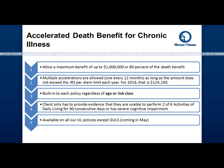So again, this is built into the policy regardless of age or the risk class, and they just have to provide the physician's evidence that they're chronically ill. It's available not just on our Income Advantage IUL policy, it's available on all of our universal life policies, including that Express product. The only product that this rider is not currently on is our GUL Survivor policy, but that is going to be added in the May timeframe.